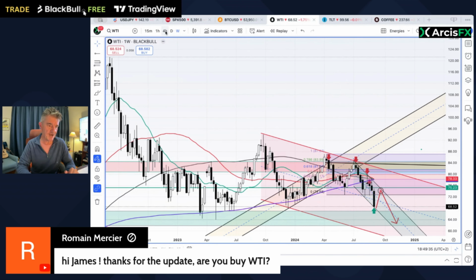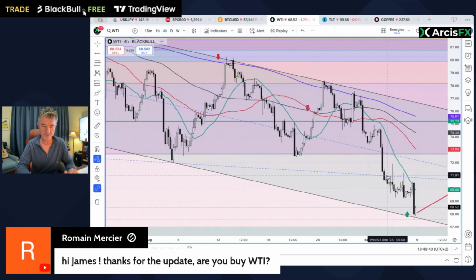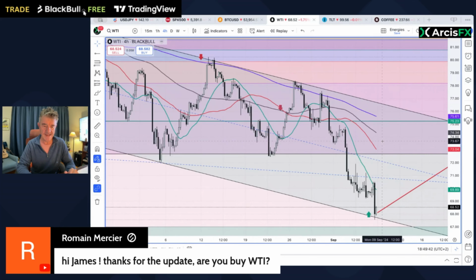So that's the weekly chart. What are we doing on the 4 hour? Well, we went long there. This chart is not live, but we are long and looking for that move. And, you know, if we don't get to the top of the channel, not quite get there, maybe we'll only get up to these moving averages, maybe this level here, this green level, about 72 or 73. We're now trading at 68. So maybe there's $3 or $4 or $5 in this trade long.